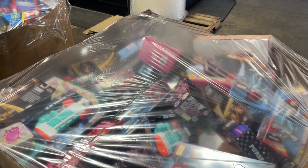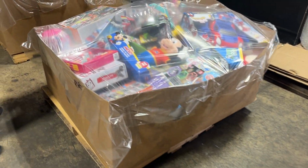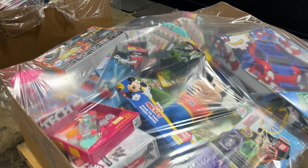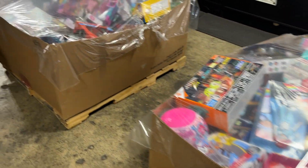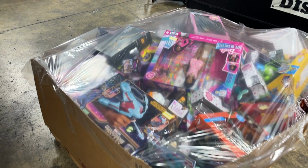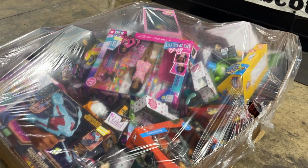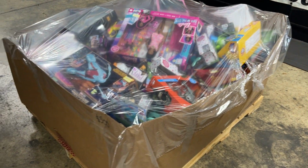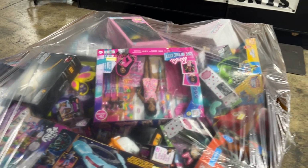This one here is 525. We've got another one, 525. And this one here is 500. Really, really good mix of name brand toys. We got My Little Pony, Barbie, Legos, Nerf, you name it.